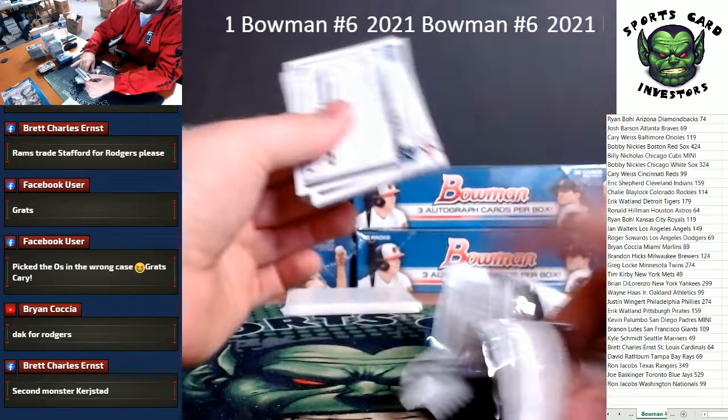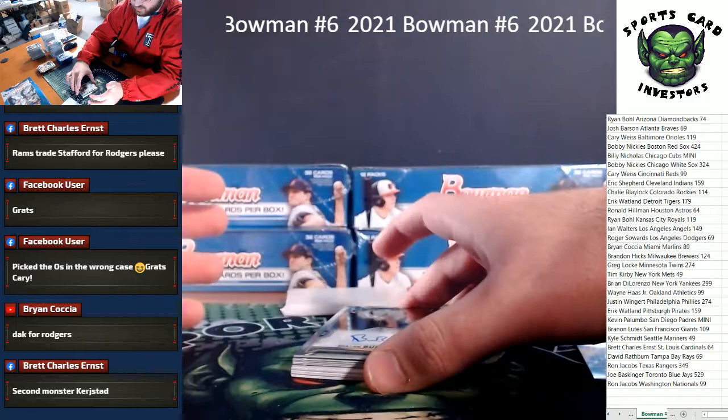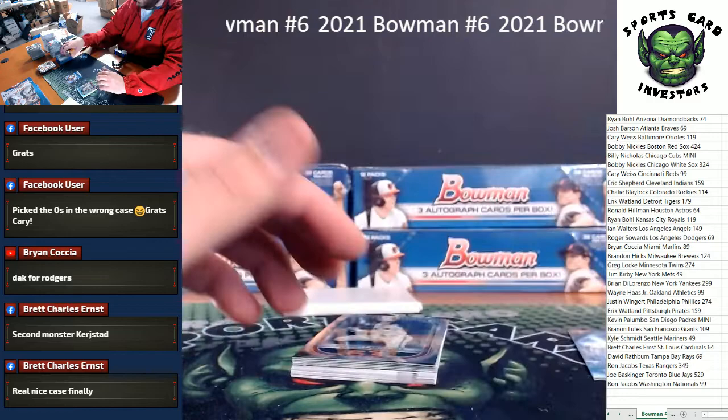We do have an auto coming up. Good luck. For the A's, Brian Buelvas. Probably butchered his name, but Buelvas. First Bowman base for the Oakland A's. Going to Wayne Haas Jr. in this one. Congrats, Wayne.